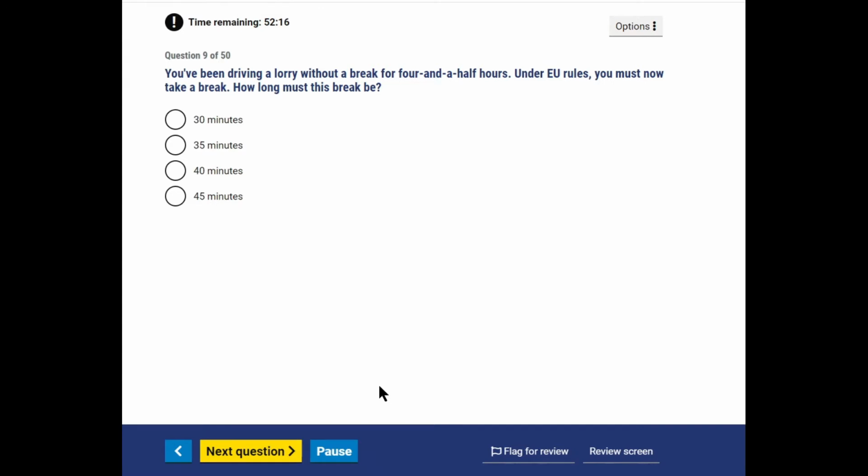You've been driving a lorry without a break for 4.5 hours. Under EU rules, you must now take a break. How long must this break be? Again, I don't know the answer. 4.5 hours is a long time.